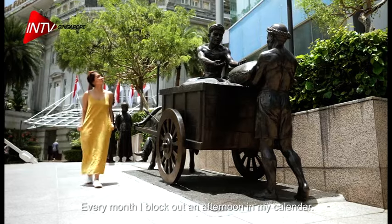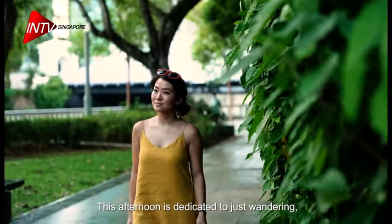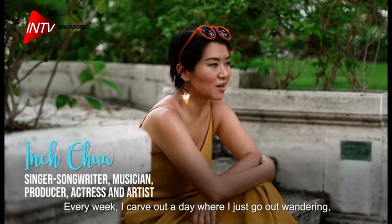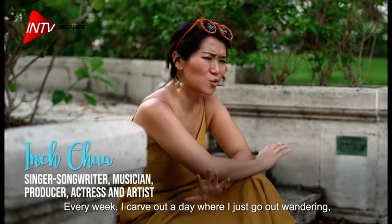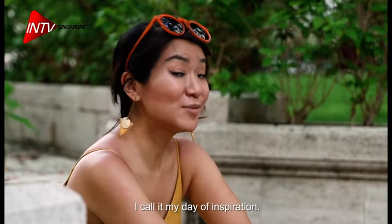Every month, I block out an afternoon in my calendar. This afternoon is dedicated to just wandering, exploring, and discovering. So every week I carve out a day where I just go out wandering without a plan, looking for a new adventure. I call it my day of inspiration.